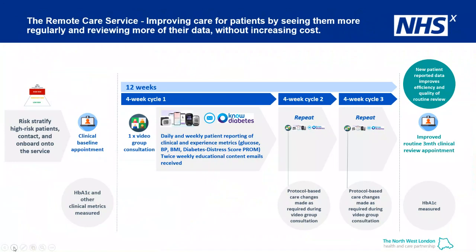So risk stratification of type 2 patients, identifying the people at high risk, baselining, and then a 12-week program of input with daily and weekly monitoring of patients, the video group consultations that allow collaborative goal setting and action planning in conjunction with patients, and also the twice weekly email content that covers a lot of that information, and then an evaluation at the end of it.